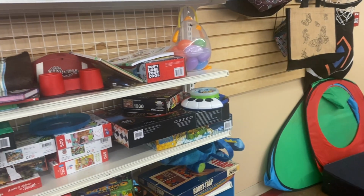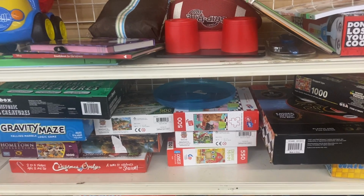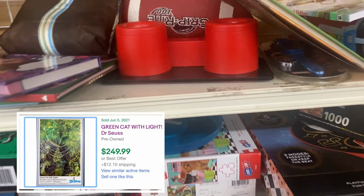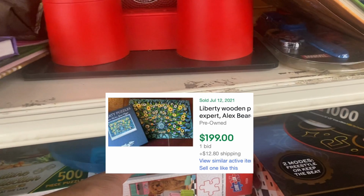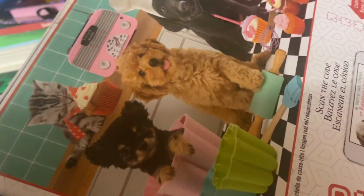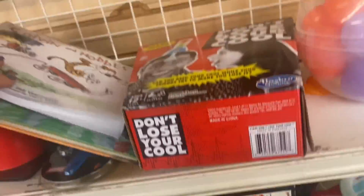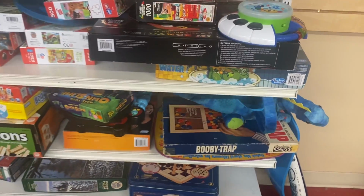Something I always look at is puzzles. Even if they're used, I know it's tricky because you have to make sure they have all the pieces, but here's why. So I never really pass up the puzzles. If there is one that is open, I don't count the pieces. However, if it was a lot of money, like, I don't know, over $100, I guess I probably would count the pieces.